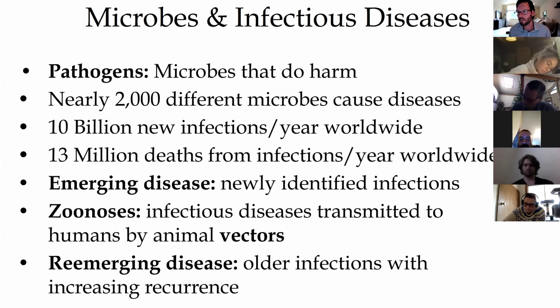13 million deaths from infections worldwide. So the vast majority of these new infections aren't lethal, right? 10 billion, yet 13 million die. But still, 13 million isn't a small number, right? And it's gotten way better in the last 100 years now that we have things like sanitation and vaccination and antibiotics and just better hygiene. This number used to be a lot higher before the 1900s.